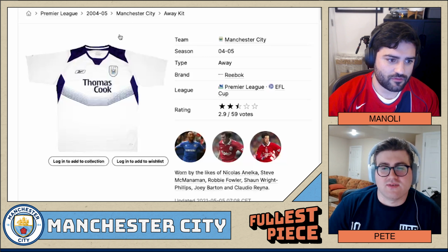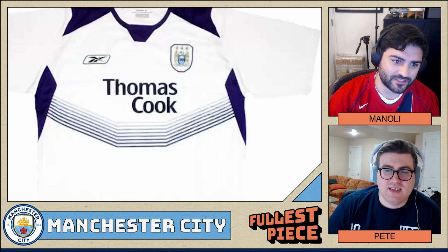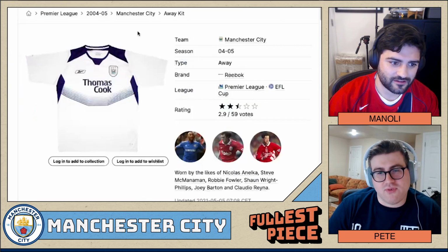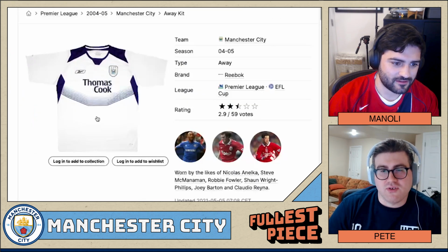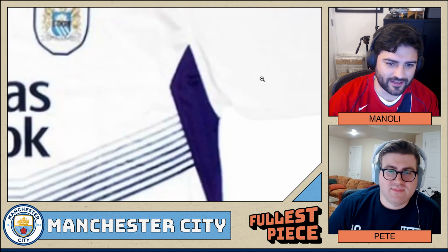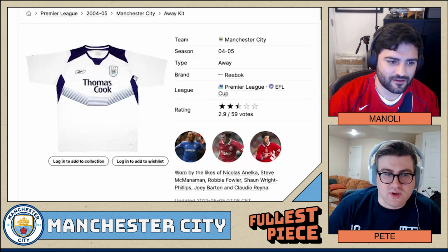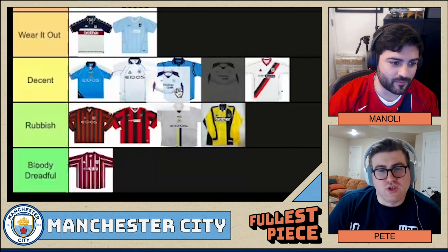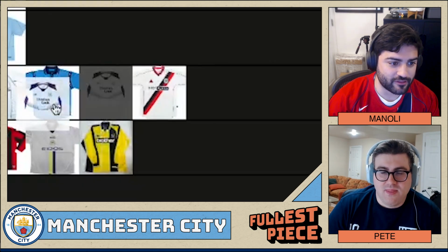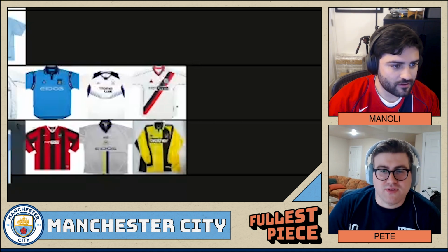This is rubbish. I'd say decent. I don't think this is rubbish. I don't understand that gradient design in the middle. I kind of like it. This feels like early 2000s, but not. I don't mean that in a bad way. I think this is rubbish. Low decent, don't get me wrong. It's low decent. That's fine. Better than that red and black sash. I would say it's better. That's crazy that we put that in decent.